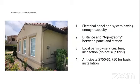Again, you really only have to think about this for that short time when you're working with one of the electricians to get it installed. Once it's installed, you're done, and you probably never think about that again. But these are the factors that have to be considered when you're going to get a level 2 station installed.